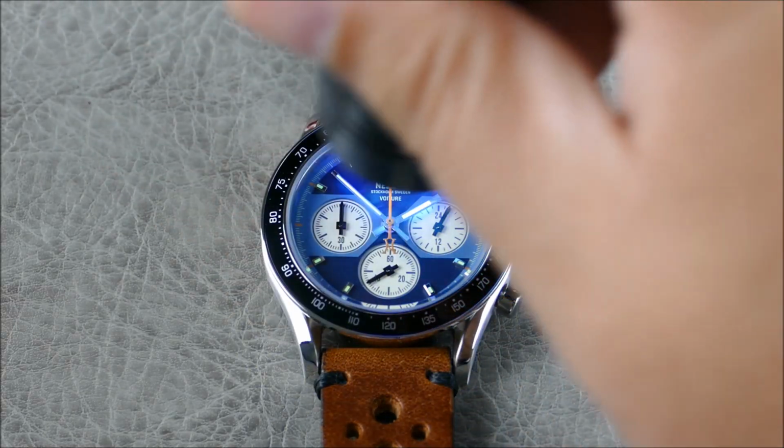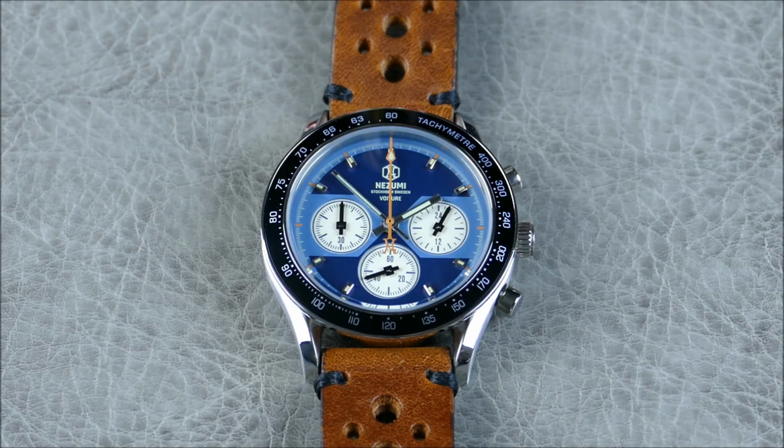So this is going to be nothing earth shattering, but you know what? The people must know. So as you can see, the lume is actually quite nice. Nothing to write home about. Actually, I should probably engage the chronograph so you can see it in the dark. So that's definitely a nice feature, and you can tell the time in the dark. And if you really wanted to, you could even time something in the dark, at least up to a minute, because you can't see the subdials.